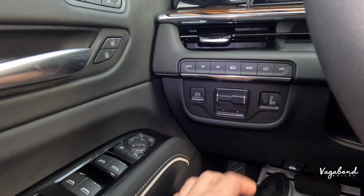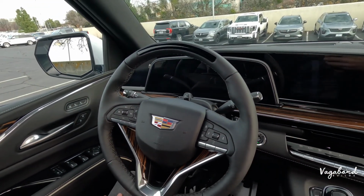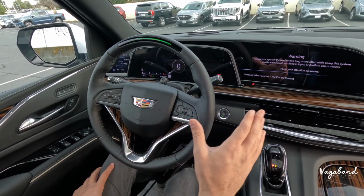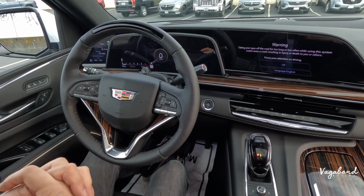your parking brake, okay? Let's go ahead and start this car so you guys get an idea of what it looks like when it's started. And you get 3 screens, just phenomenal look, okay? I think this is one thing that the Cadillac has over the GMC Yukons.